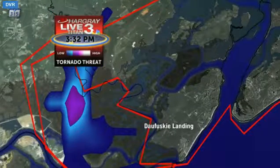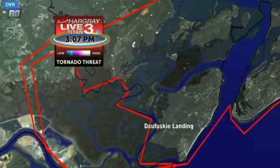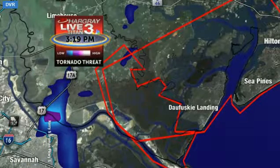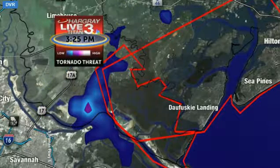Here's going to be Dufuskie. Let me do a time lapse to show you where the possible tornado is and where it came from and where it's heading. It was around I-16, 516. It moved over Hutchinson Island, just towards the north of downtown. It quickly moved towards the east-northeast at about 40 to 45.